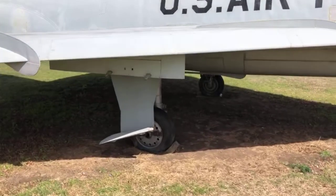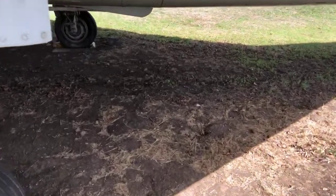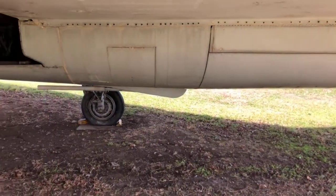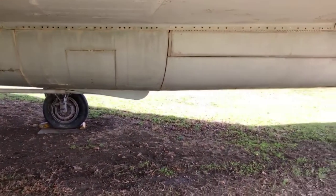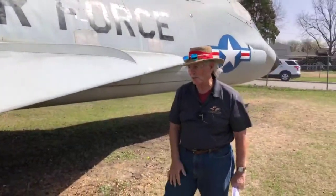I know you mentioned that once they washed it off, dirt just came pouring off of it. Yeah, just unbelievable dirt. And obviously it's shown us that it needs to be painted. But a refurb of what they've done here is just marvelous, and the airplane looks better than it's looked in years.